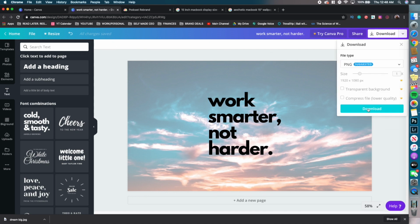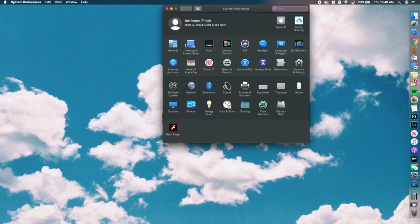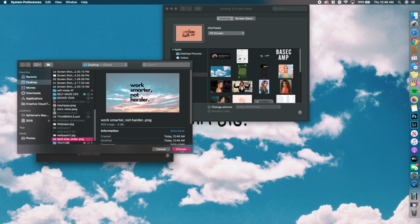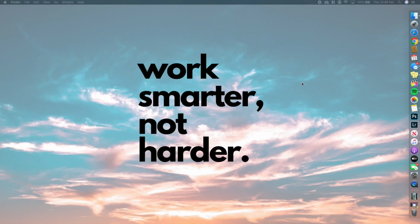And then I just downloaded it as a PNG and went ahead and did the same thing I did before, which is just open up my settings and add the photo as my background. And I thought this looked super, super cute and it's super easily customizable. For the sake of this video, I just made mine pretty simple, but you can do whatever you want.